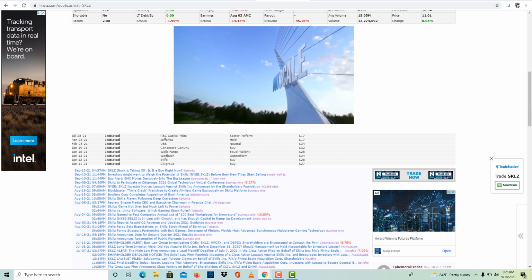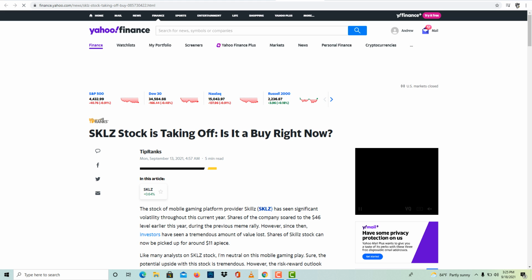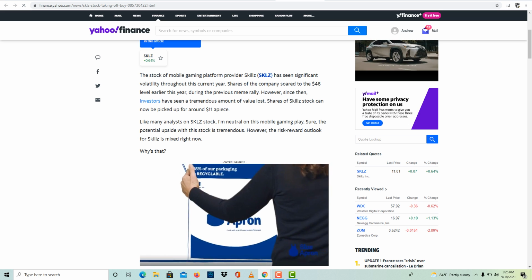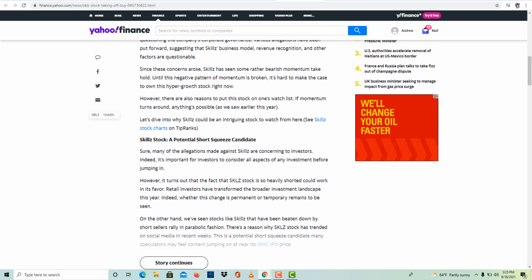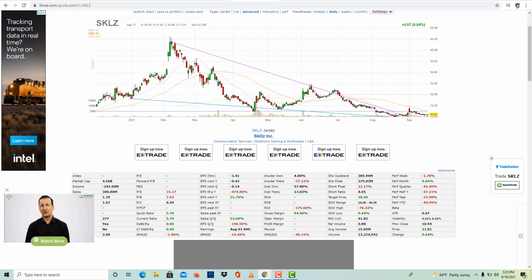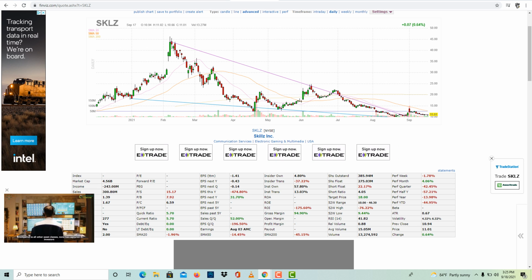And if we look at the articles coming out, "Skillz stock is taking off. Is it a buy right now?" And then it goes through saying this is a mobile app company trading for around $11 a piece, blah, blah, blah. Skillz is a potential short squeeze candidate. If we look over here, the short squeeze on Skillz, it's got 22.17% short. So this is going to come back up if people start buying it. It's got a price target of $18.